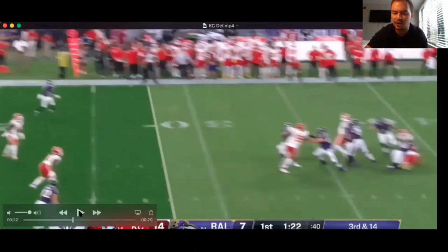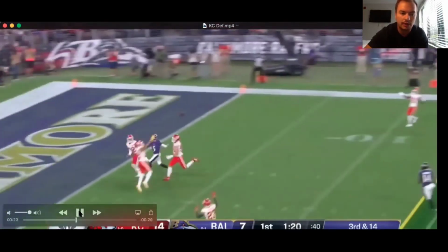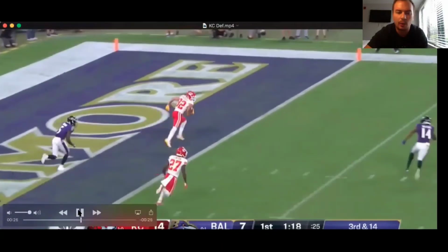This is almost just like a frustration throw. Like, hey, we missed big shots earlier, we're going to take this shot right here. And then Mathieu's just sitting there waiting for it to happen.